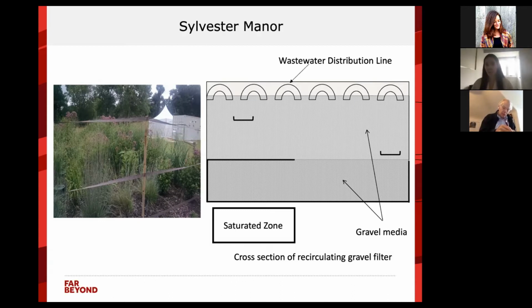It's a recirculating gravel filter, which means that wastewater makes several passes through the filter before it's released to a leaching field. This is different from a single pass filter, as it allows for increased contact with plants and media to enhance treatment. Additionally, because it's a recirculating filter, we are able to load it at higher rates, up to 5 gallons per square foot per day. And so because we can increase the loading rate, we can reduce the footprint, which equates to reducing costs.